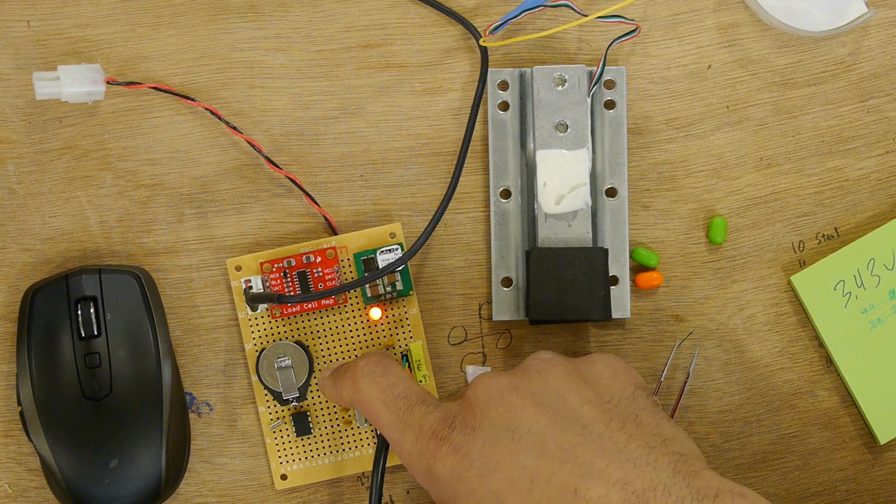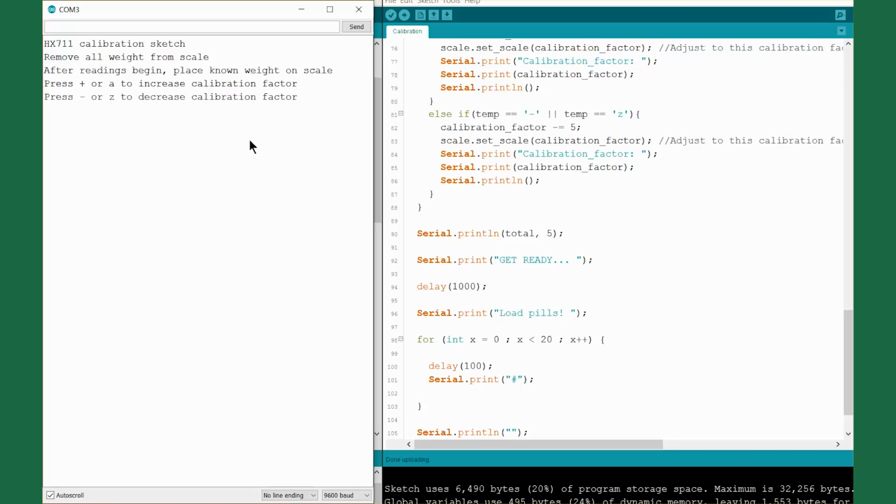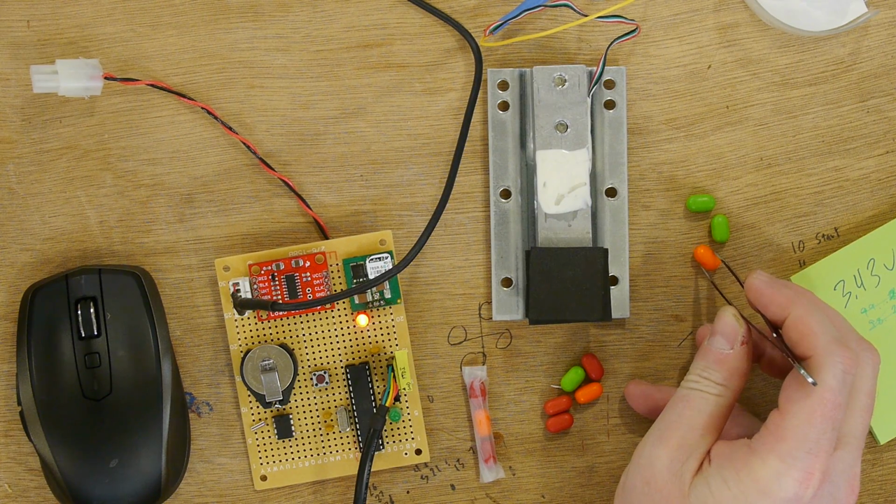Okay. Cool. All right, we have a pill averaging program now. It's going to take 100 samples, which should give us more accuracy. So once Felix releases the button, it's going to get the 0 value with no pills on the scale. Right now it's averaging, get ready to drop a pill.